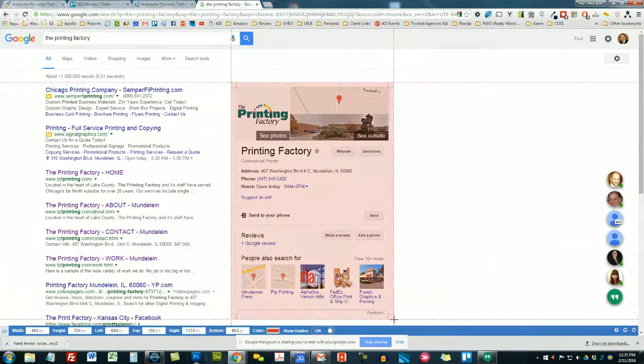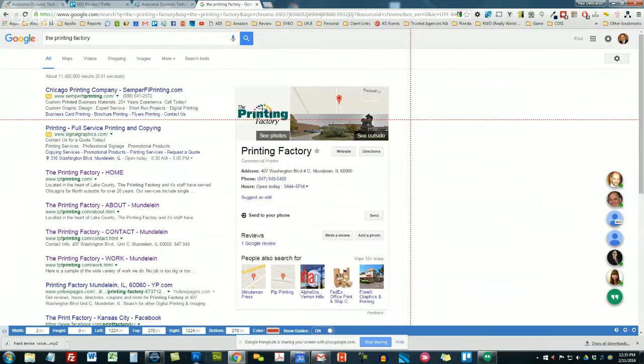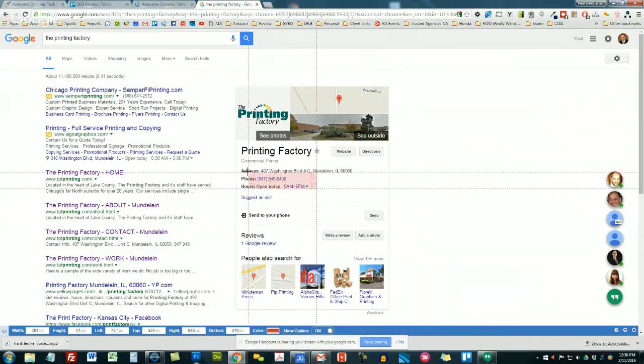So this knowledge graph that's on the right here is driven from your Google My Business listing. You can see that Google is giving you information about the printing factory. You can see that they have their logo in here. It shows where they are on the map. It has a way to look outside the building using Google Maps. We have information about their reviews. We see that they're open today, and we can see their address and phone number. So this is kind of the first peek that Google gives you at their presence.